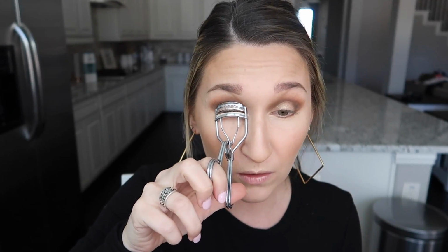What's great about these shadows too is I don't have any fallout. It's pretty fantastic. I'm gonna curl my lashes, and then I'm using the L'Oreal Voluminous Lash Primer, which I love, and then I'm also gonna go in with the L'Oreal Voluminous Mascara using this little duo.